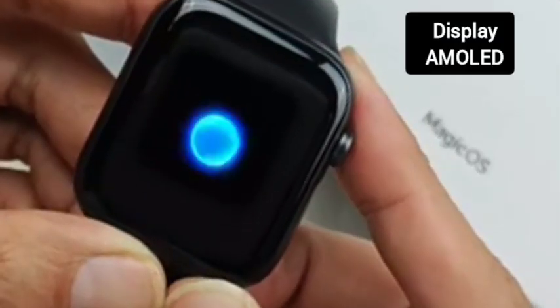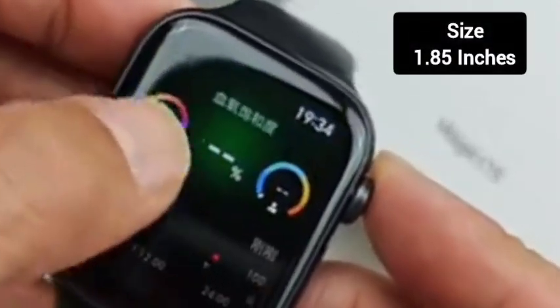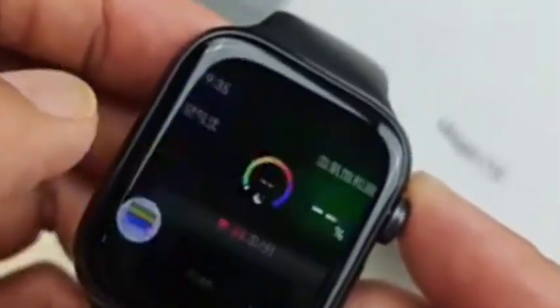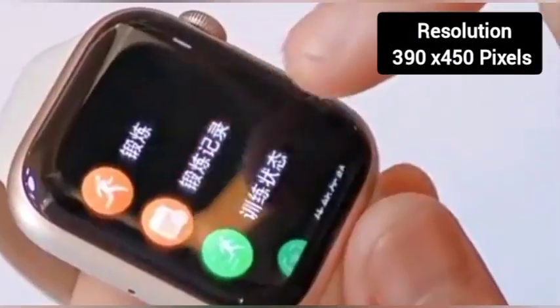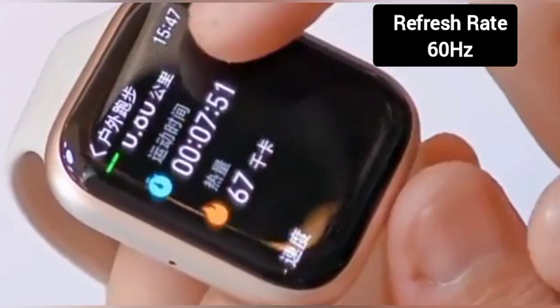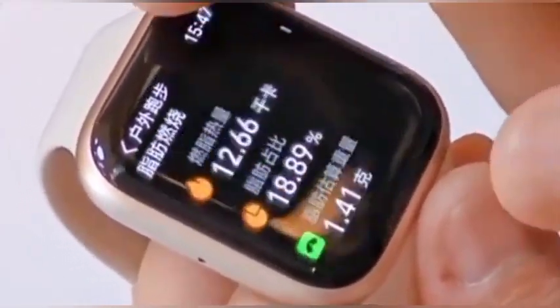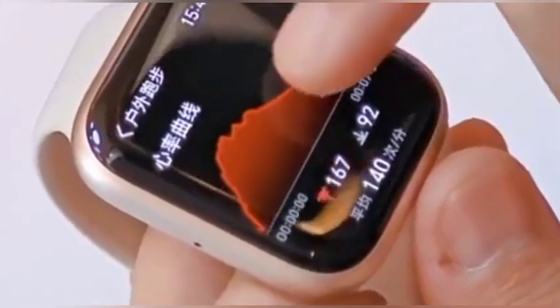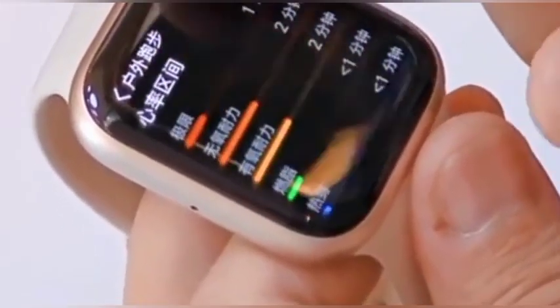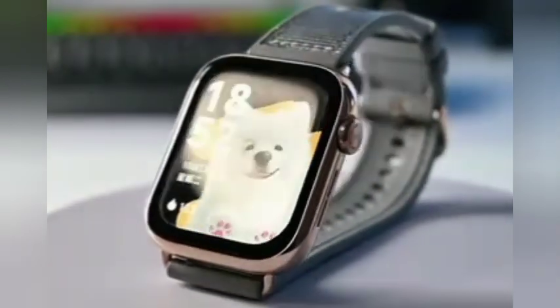The Honor Watch 5 has a vibrant 1.85 inch AMOLED display with a resolution of 450 by 319 pixels and a smooth refresh rate of 60 Hz, presenting users with sharp, vivid visuals at 322 ppi. Users can personalize their experience with over 5000 watch faces available, offering a fresh look every day.